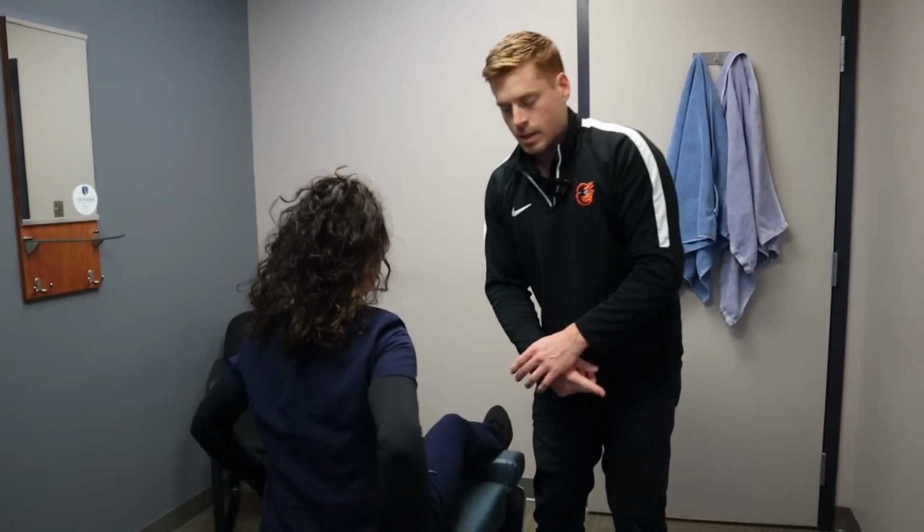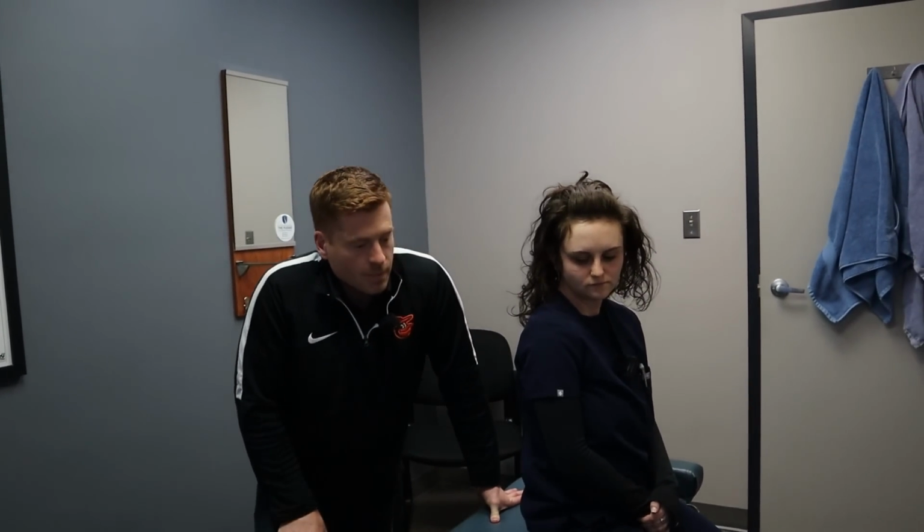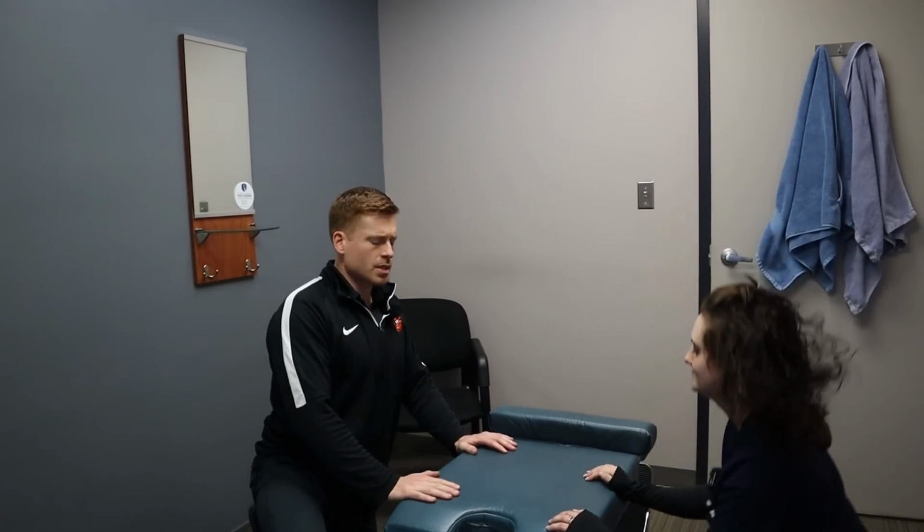Good. Swing your legs this way. All right, so three stretches for dowager's hump, okay? Come face me. Sorry to put you on your knees at the end of the long day.